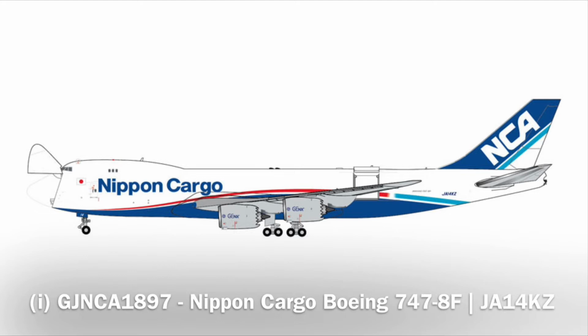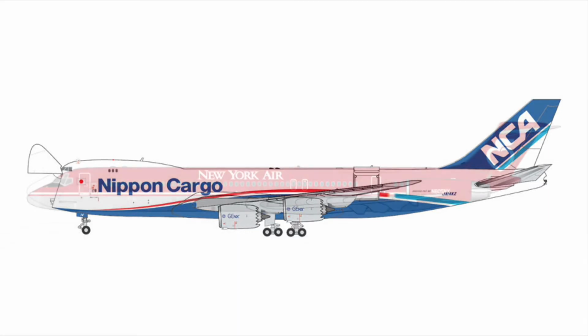I've seen a couple of these flying over when I was out and about a little while back when I was on vacation, quite a few years ago now. Do really like the Nippon Cargo aircraft. Haven't seen one up close yet, I don't think. Actually, I think I did see one in Chicago.